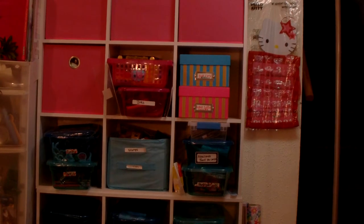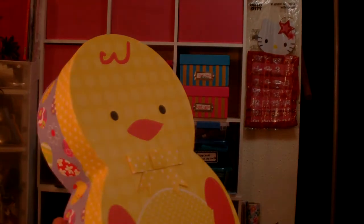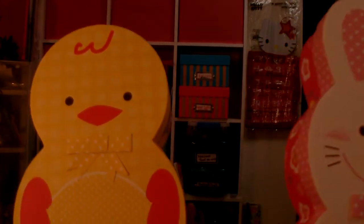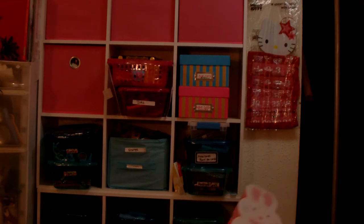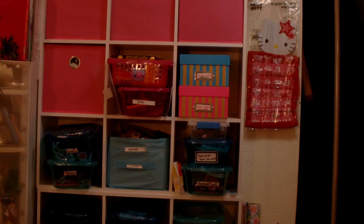And then I also paid 86 cents for these little boxes, I think. Let me see. Yeah, for these paper boxes. I got the chick, one of the chicks, and then I got the bunny. So these also will make nice little gifts for next year. Yeah, those were originally $3.44 each.